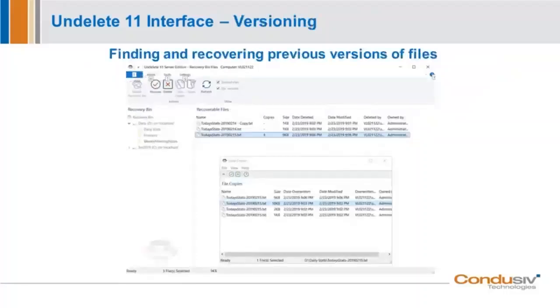Here, we've highlighted the versioning feature. This allows you to see the number of versions or copies saved of each file and when they were overwritten. You can also open them up to view them before you decide to recover those files.